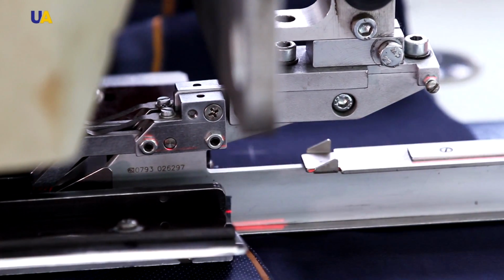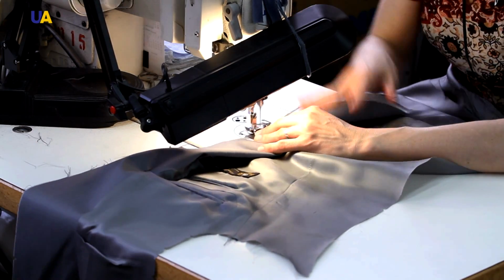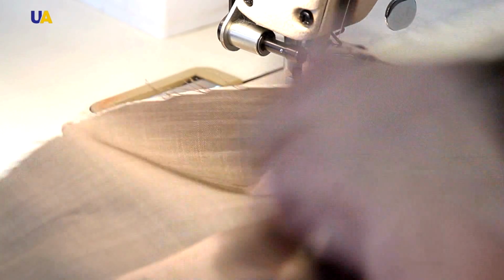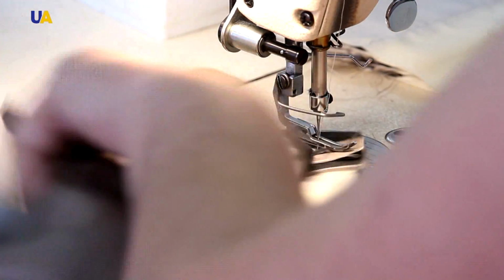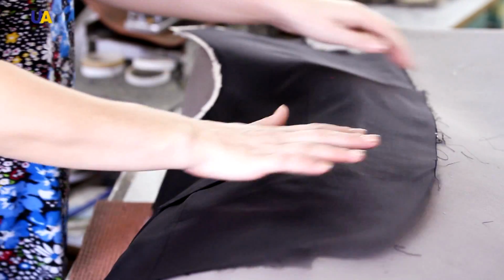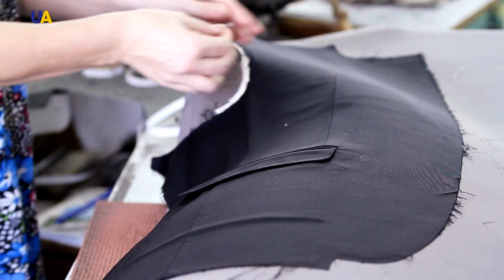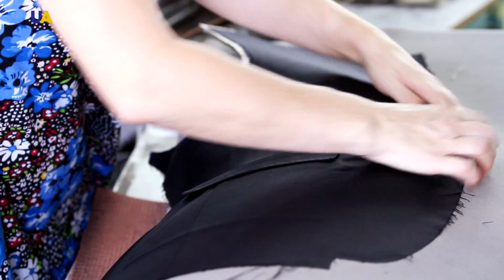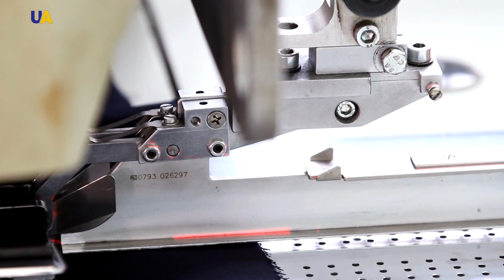For example, this machine sews internal pockets. Then the pockets are turned inside out and sewn already by hand on sewing machines. The sides on the top of the jacket are shaped in such a forming press. For sewing the side, they use the same machine as for sewing inner pockets. Earlier, all this work had to be done manually.